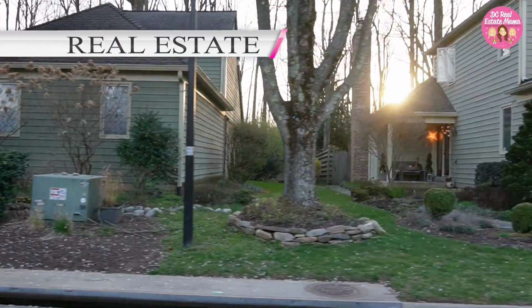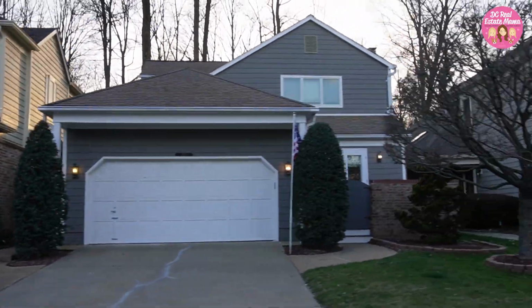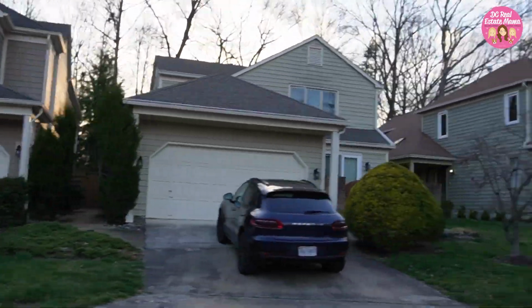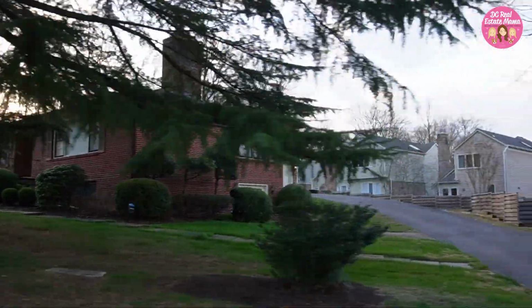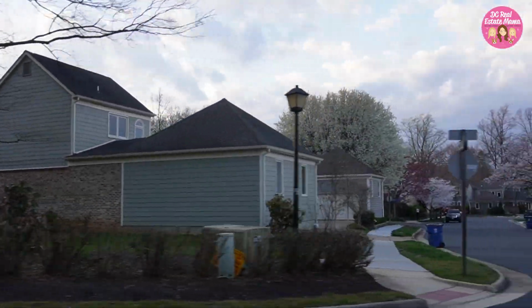Real estate in Oakton, you are going to find a variety of price points. It is lower in price though than neighboring Vienna. So you're getting a little bit further out here. It's a little bit more suburban, residential feeling, not as built up as Vienna is. Single family homes are gonna run between 800,000 and 2 million. Prices really steadily move from the 800s to the 1.2 range.